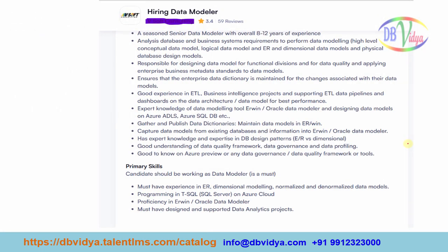Coming to another company, here you can see data model for performance. That means a person should have knowledge in performance tuning also. Good experience in ETL, BI projects and supporting ETL data pipelines. And the tool obviously Erwin or Oracle Data Modeler, data quality, data governance, data profiling, cloud experience here Azure, data governance. So these are all additional skills which companies are now looking for to hire a person as a data modeler.